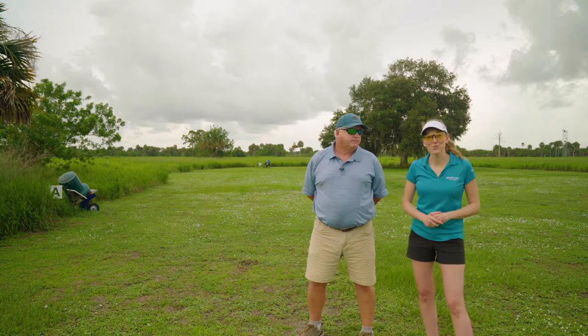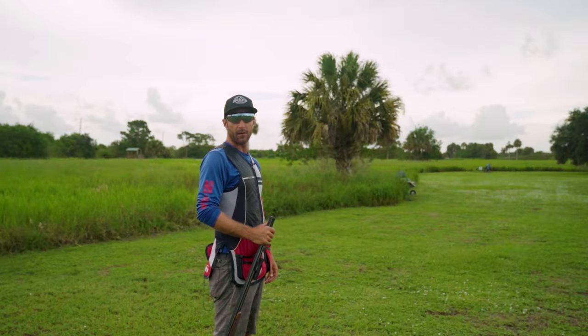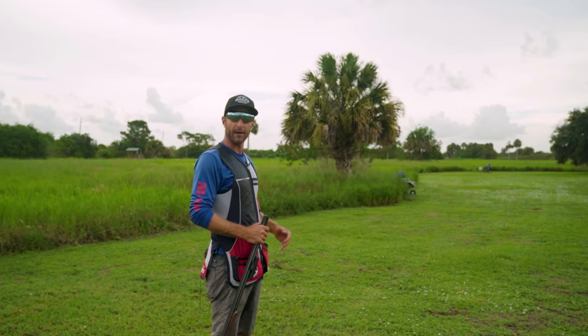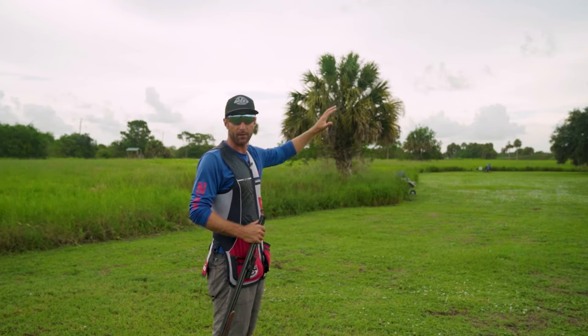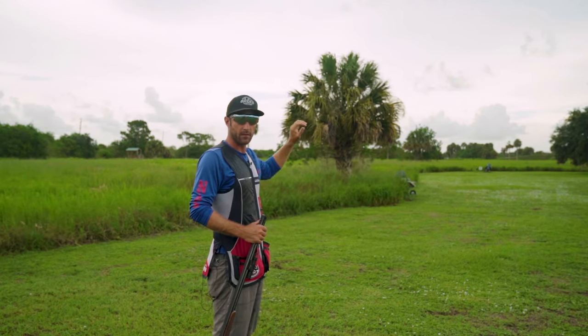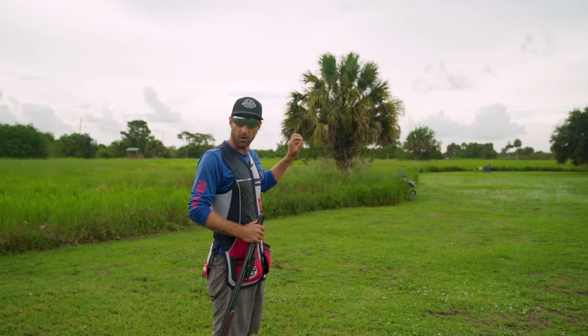All right, let's watch Brad teach us how to shoot these pairs. On this station, we've got an outgoing target and an incoming target. Now, with the outgoing target, we're trying to attack that bird. We don't want it to get too far away. So there's not much worry about seeing the bird too clear, too quick, or looking too hard too quick.